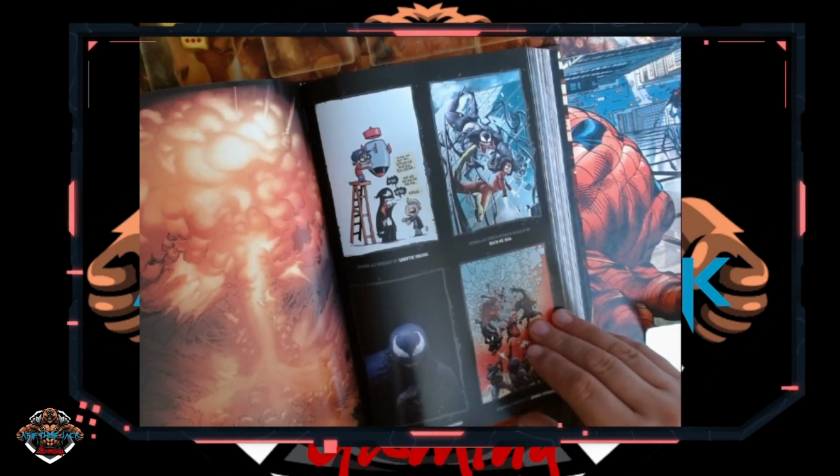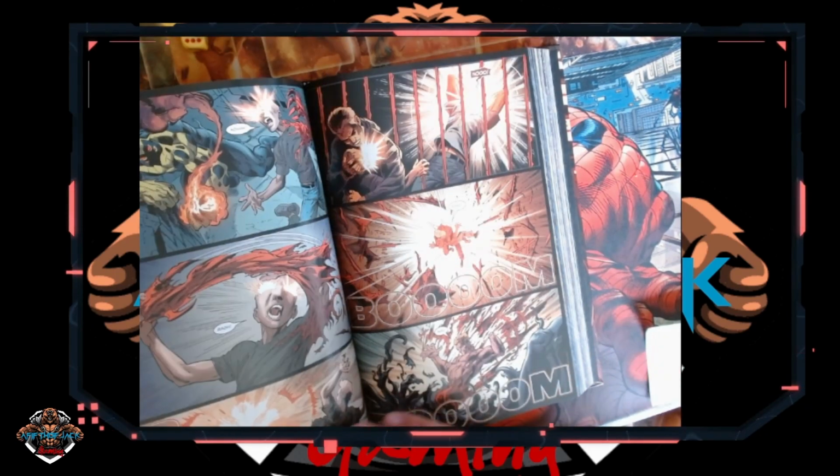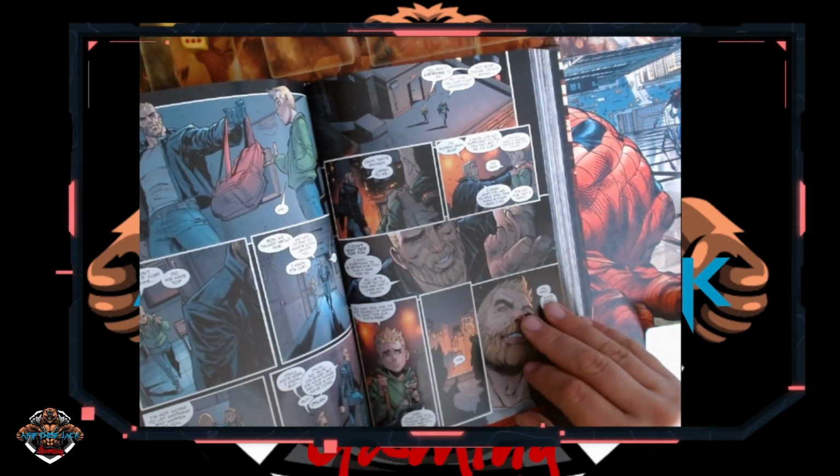And to be completely honest, after this run, it kind of falters off a little bit, because obviously Cates leaves the run for a bit to work on Thor and then also Hulk.